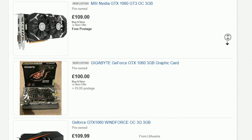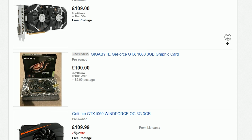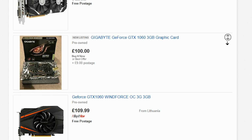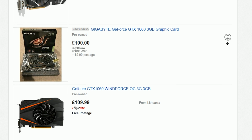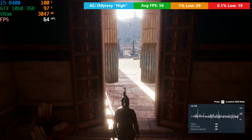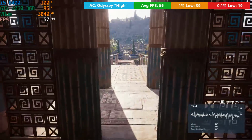But first, let's see what it can do on its own. We won't be focusing on comparisons just yet. 1080p is the best suited resolution for this hardware, and so that's what I've stuck with throughout. Let's kick things off with Assassin's Creed Odyssey, probably the most demanding game out of today's tested ones.